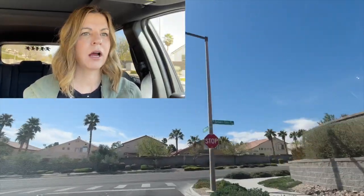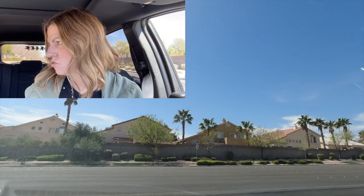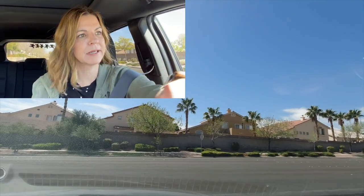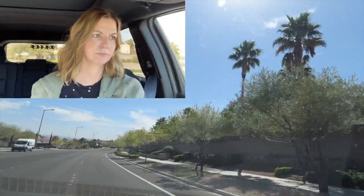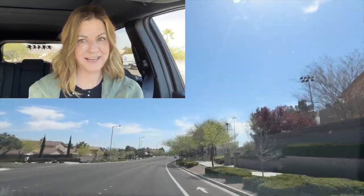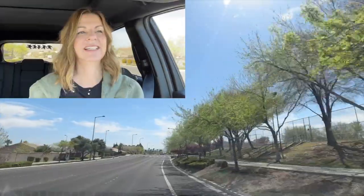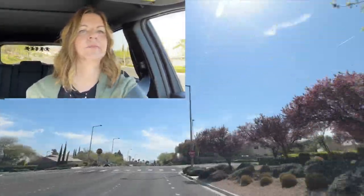So now I'm back on Banbury Cross. Let's take a left, because if I go right, then I'm going to land in the Arbors Village. No GPS for me. I know where I'm going. We're going to go back on Crestdale. Going to pass the Crossing Park again.